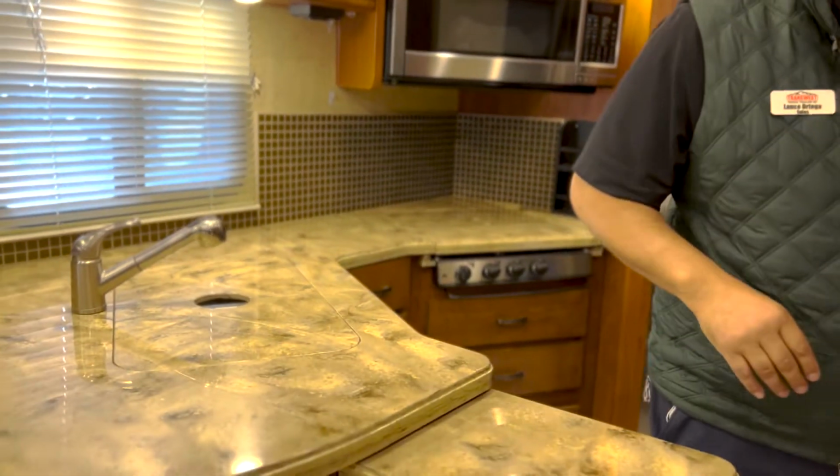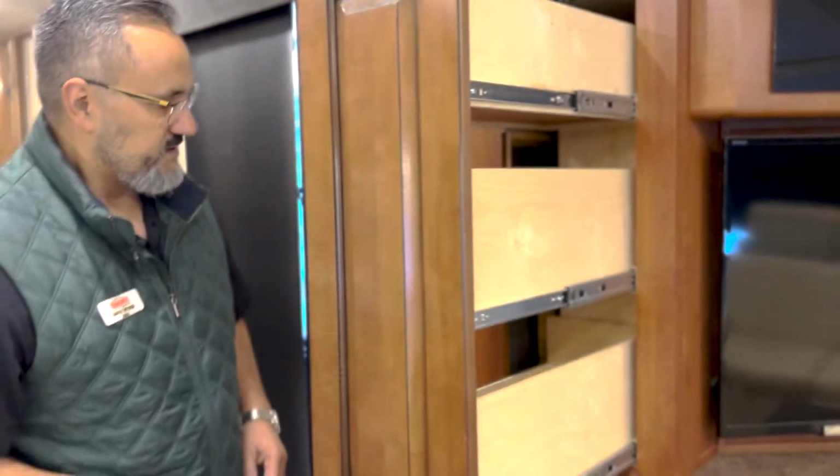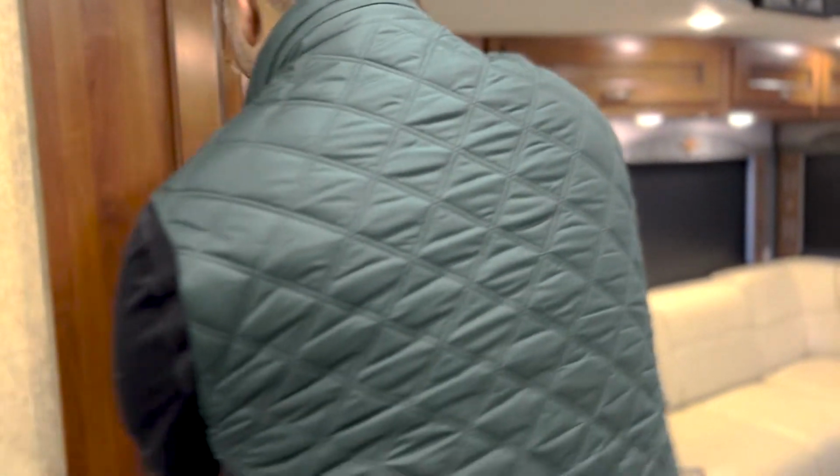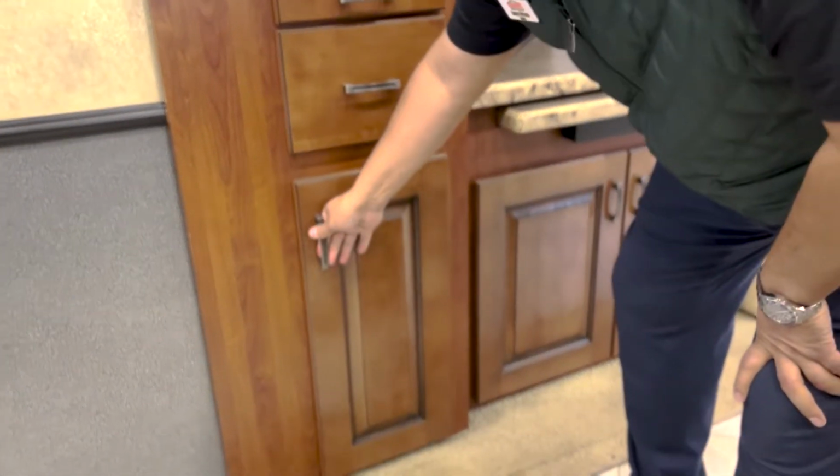You do have a nice pull-out pantry here. A little bit easier to get from this side, but yeah, a lot of extra storage space in there. Lots and lots of storage.